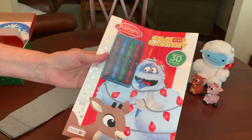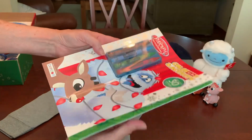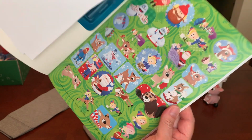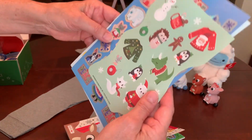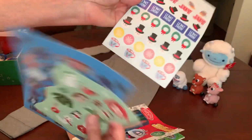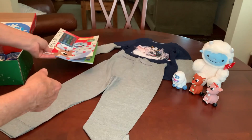He's got a Rudolph the Red-Nosed Reindeer coloring book featuring a Yeti, and it comes with 4 jumbo crayons and stickers. Here is the first page, and we've got some Yetis in there and a few of Rudolph and some other Christmas stickers. Santa is in there as well, and then I added some other fun Christmas stickers, including dinosaur sweaters and snowflakes and polar bears, hats and gloves, and cups of cocoa. And then it's just a coloring and activity book with a lot of fun images to color.